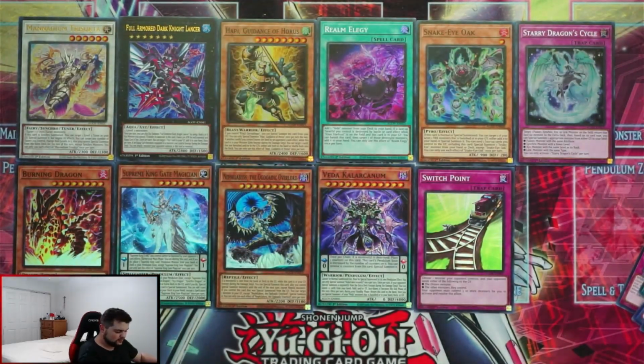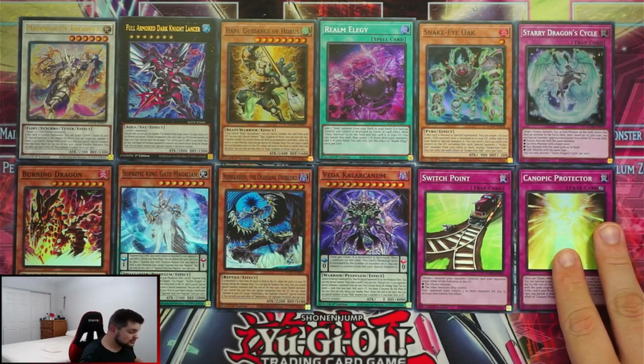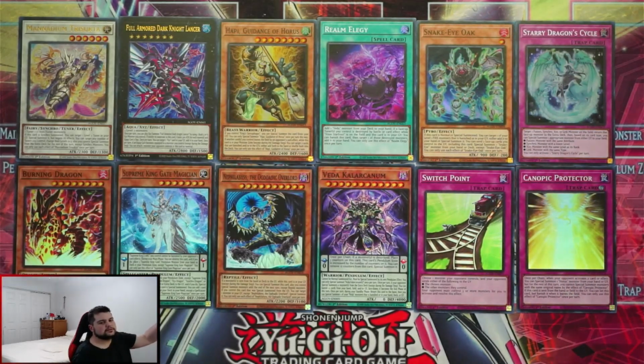Once per chain, when your opponent activates a card or effect, you can special summon one Horus monster from your hand or graveyard. But for the rest of this turn, you cannot special summon monsters with the same original name by the effect of this card. If this card is sent from the field or hand to the graveyard, you can set this card, but banish it when it leaves the field. Interesting. Okay, that's not terrible.